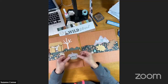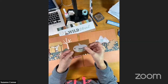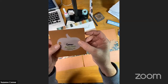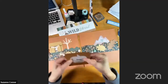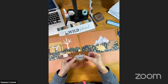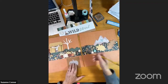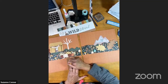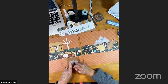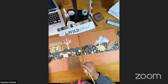That's where I'm going. I'm gonna take this sentiment. One of the nice things about our Kiwi Lane is you can see through that. I can see my words right in there perfectly. So I can center it and trace it out. And you know, the orientation, you can orient your pumpkin stem to go either way.